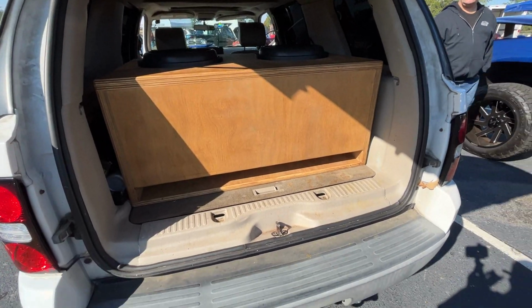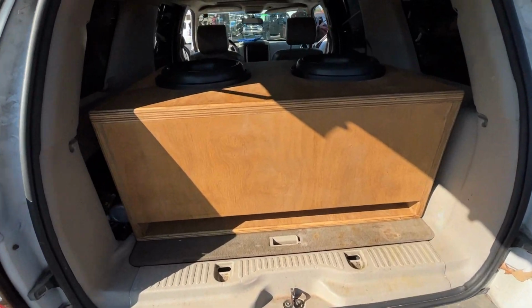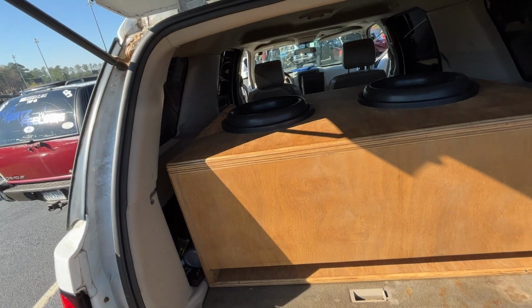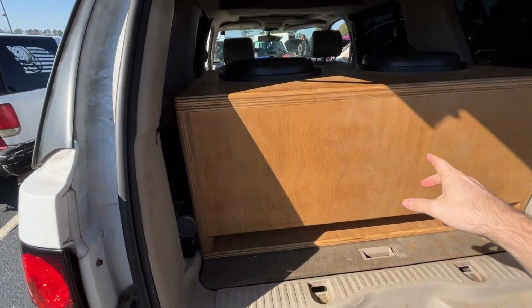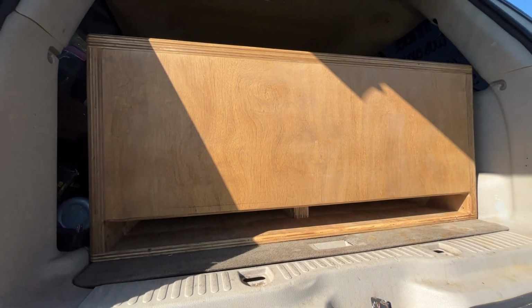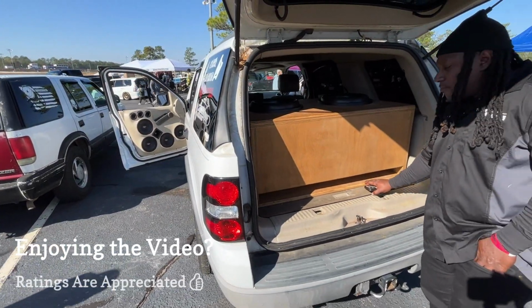What year Explorer do you have? 2006, 2007? 2006. 2000, same as me. Okay, nice. Nice. Do you know how big the box is, cubic space wise? No. You don't? Okay. Probably around, what, 7, 8 maybe? Something like that. Yeah. Nice. Looks really good. He did a good job. Yep. Everything's double beside the bottom. Yes, sir.